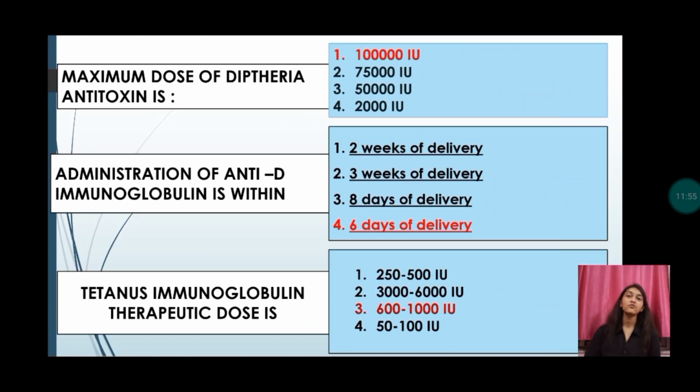The very first question, what's the maximum dose of diphtheria antitoxin? We have seen it recently, 1 lakh international units. Second question, administration of anti-D immunoglobulin is within 2 weeks of delivery, 3 weeks of delivery, 8 days of delivery or 6 days of delivery? Answer is fourth option, 6 days of delivery.